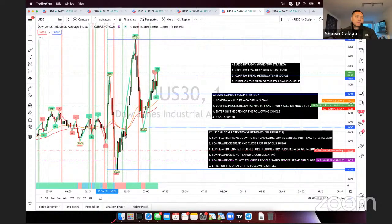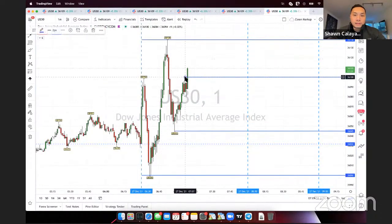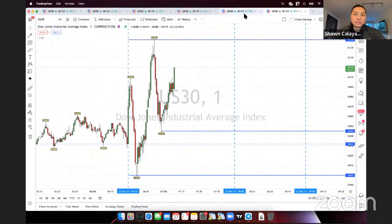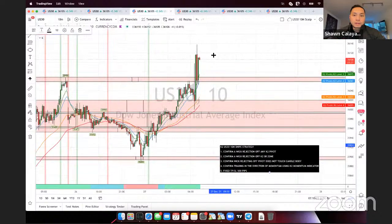Professor said, was there a 10-minute snipe at the close of the last 10-minute candle? Let me check it out. So this high right here has been invalidated, guys. So I'm going to delete that. There was only one candle after it. So I'm going to delete that right there. As a new high gets established, we'll keep looking. But currently right now, nothing at this moment. Let me look at the 10-minute real quick.